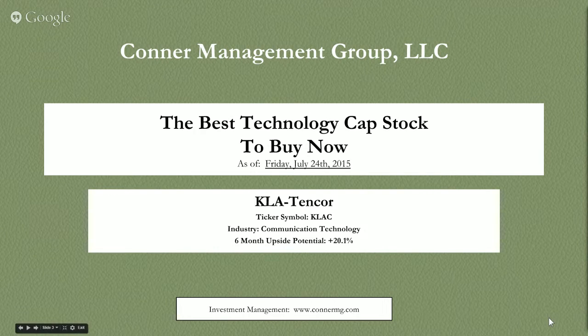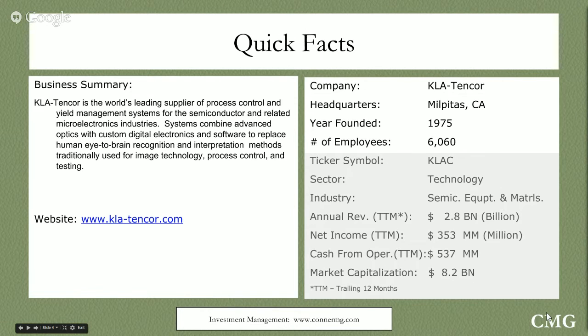20.1%. And going on to the next slide, we see that the name of this company is called KLA-Tencor. The ticker symbol is KLAC. And once again, we see this company's 6-month upside potential at 20.1%. Going on to the quick facts slide.